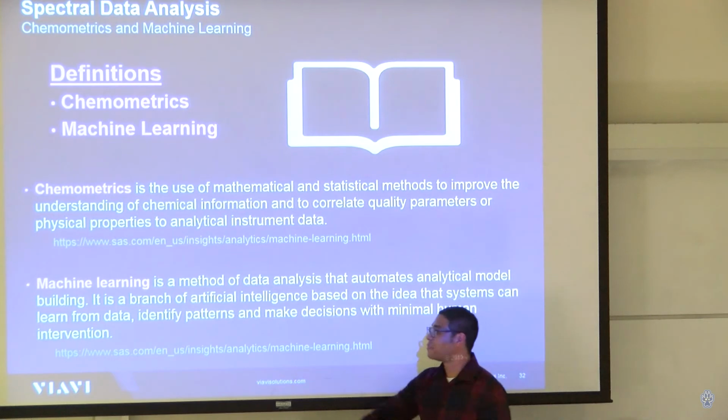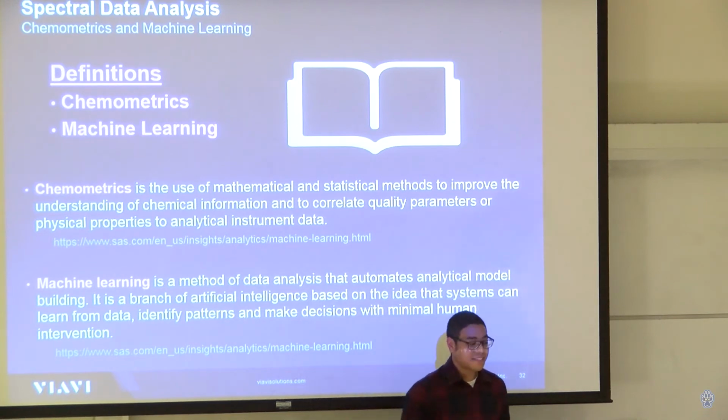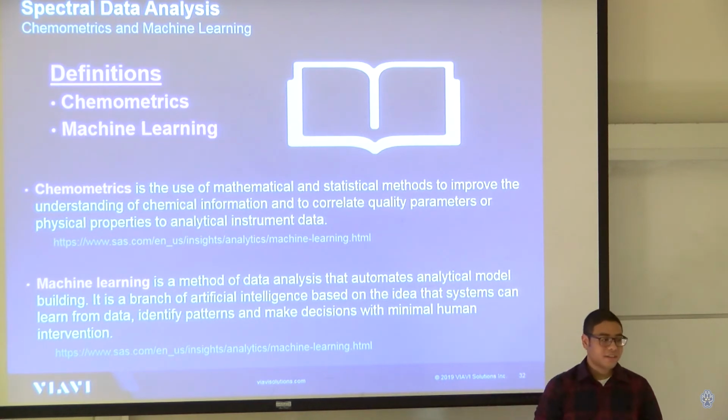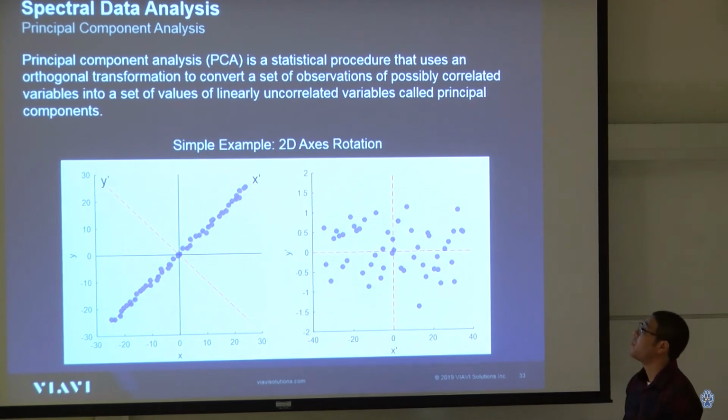So basically what we do is we use machine learning to build models for chemometric purposes, right? So we use machine learning techniques to build models, and those models could give us information on our chemical makeup, right? So I'm going to go over a little bit of one of these, which is principal component analysis. Sorry, one more definition for you guys. PCA is a statistical procedure that uses an orthogonal transformation to convert a set of observations of possibly correlated variables into a set of values of linearly uncorrelated variables called principal components.